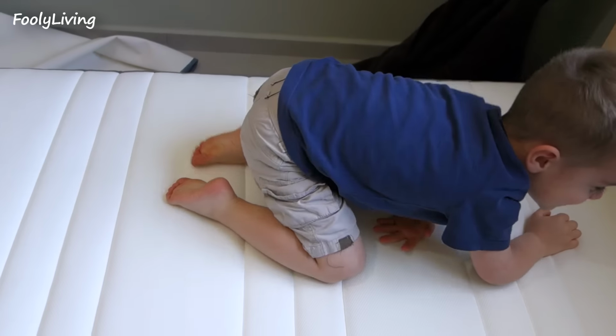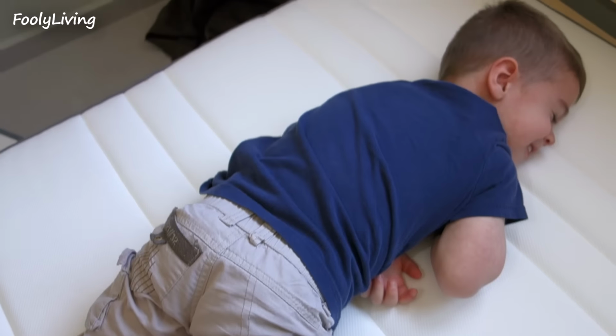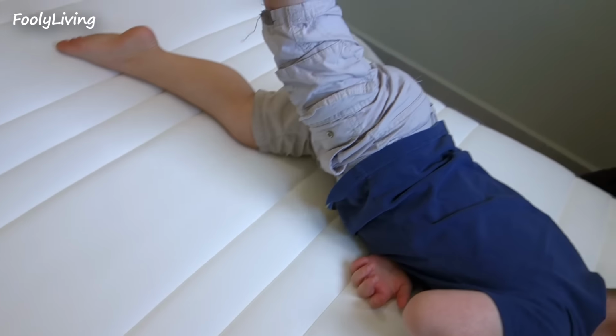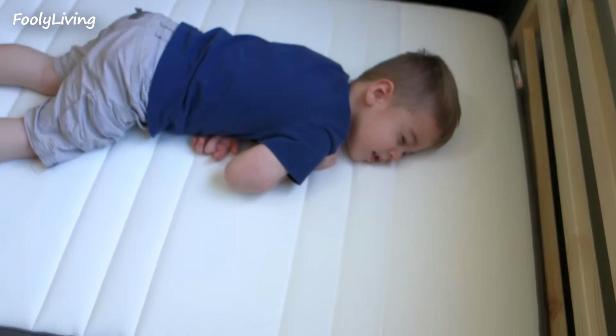Now, I had a friend at military work that literally slept like this with the leg up. Do not move. Literally, I'm not even kidding. He would sleep with his leg like that. Crazy.